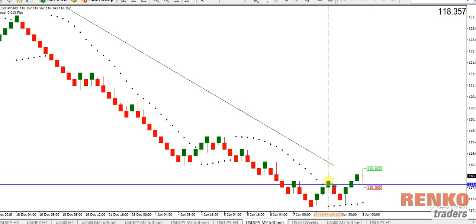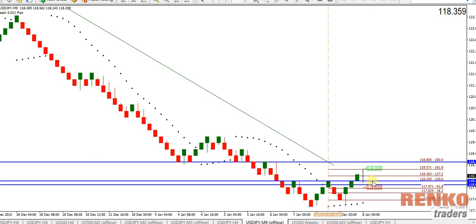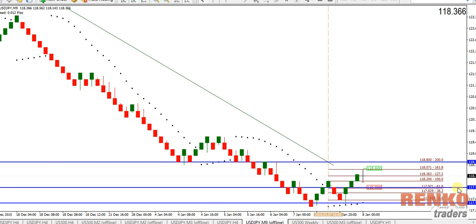So you would be looking at this particular retracement, and we expect price action to hit 118.8 quite shortly. Notice that if you would have gone long here at 118, and your stops would be right here, and this would be a target level. So this is your risk reward setup for the dollar yen 20 pip chart.